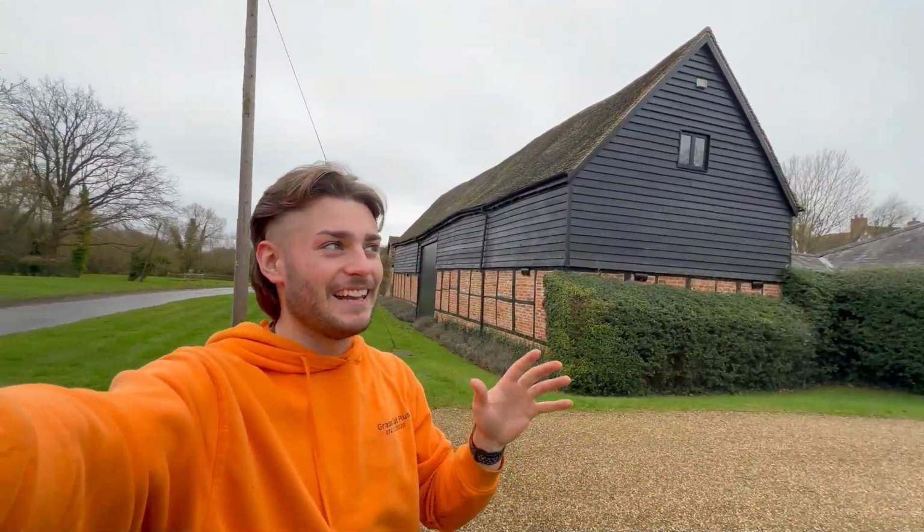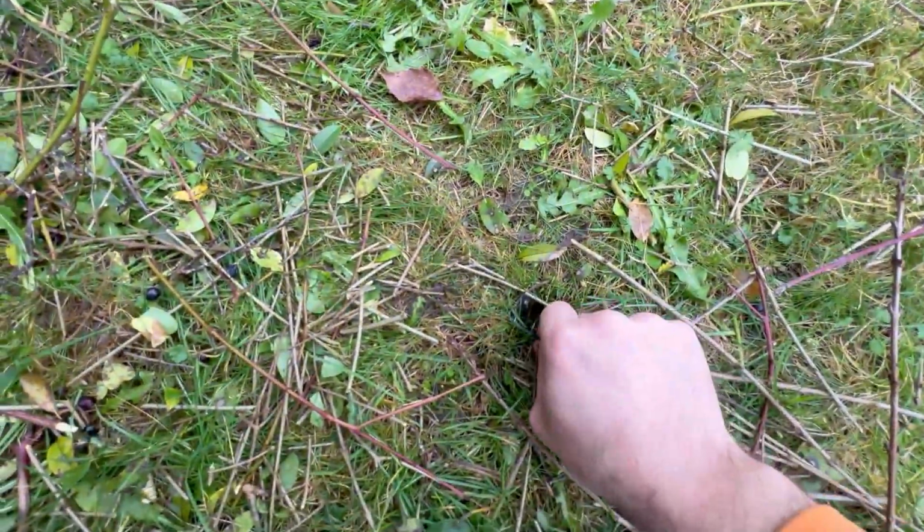Luckily, I managed to get a little step ladder. Not ideal, can't lie. Not ideal at all. Really not the safest of things, especially on this bank. Super soft grass. And, oh, this is one of the ladder prongs.